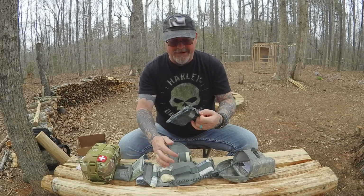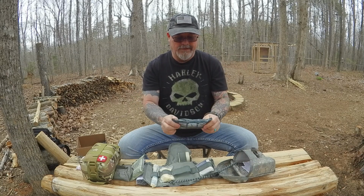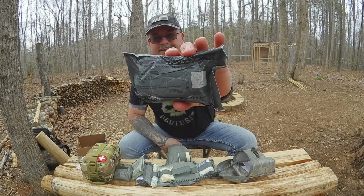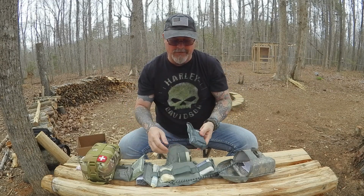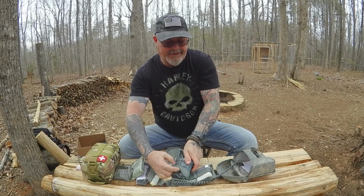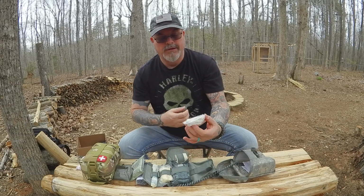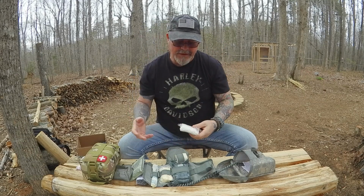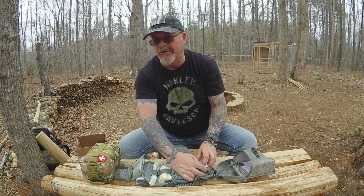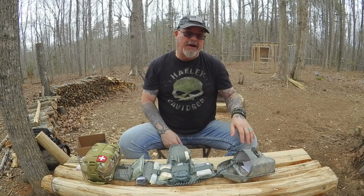And then we got another combat compression bandage right here. This is your trauma wound dressing, and it tells you how to use it back here as well. So you got a trauma wound dressing, which is another compression type bandage. And then over here, you got more compressed gauze in a pack, for more minor injuries and stuff. And that is all there is in this combat kit.